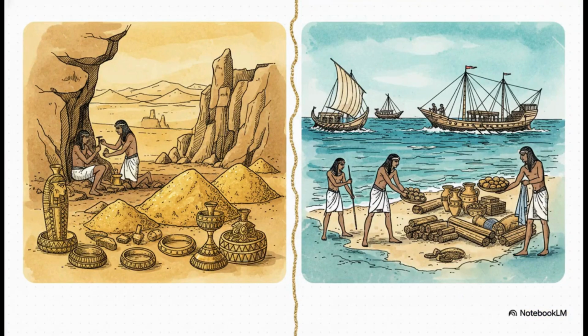Now, you might be asking, what was driving all this conflict? Well, it really boiled down to economics. In Upper Egypt, you had the city of Naqada, which literally means city of gold, and they controlled a massive amount of wealth from gold mines. That money paid for armies and artisans. Meanwhile, down in Lower Egypt, they were the gateway to the rest of the world, controlling these super valuable trade routes. The desire to control both of these economic engines, well, that was the ultimate motivation for unification.